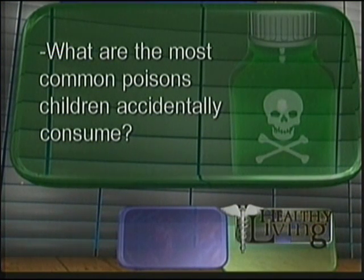All right, Doc, our first viewer is asking, what are the most common poisons that children accidentally consume? Yeah, so I think the number one would be tablets, pills that adults have left lying around. The other one is button batteries. You change the battery in your small device and the child picks it up and swallows it. And the third one is actually dishwasher detergent, those pellets. They kind of look like candy.